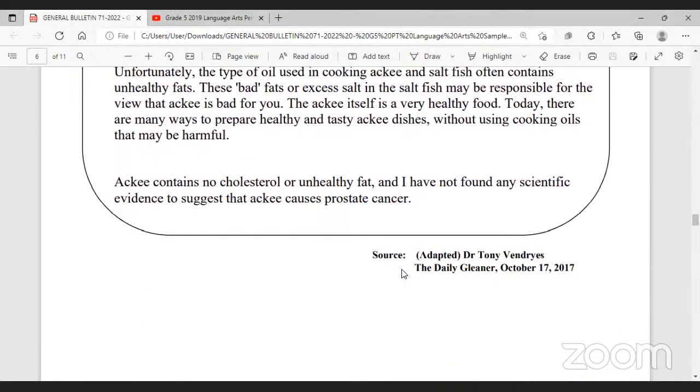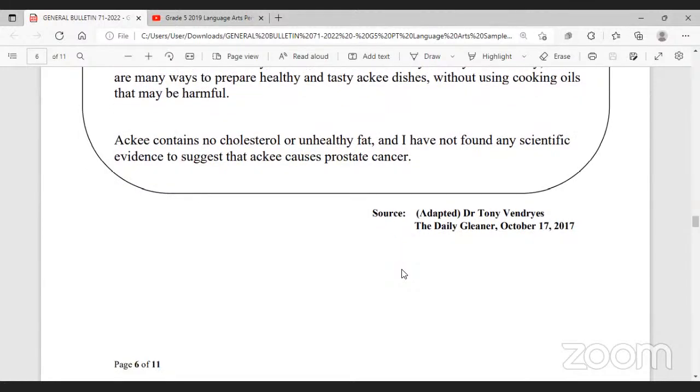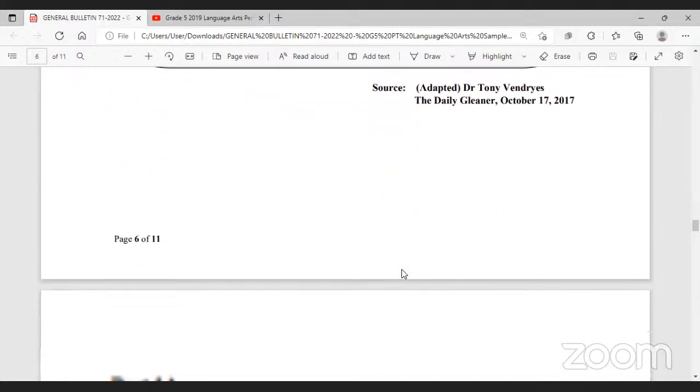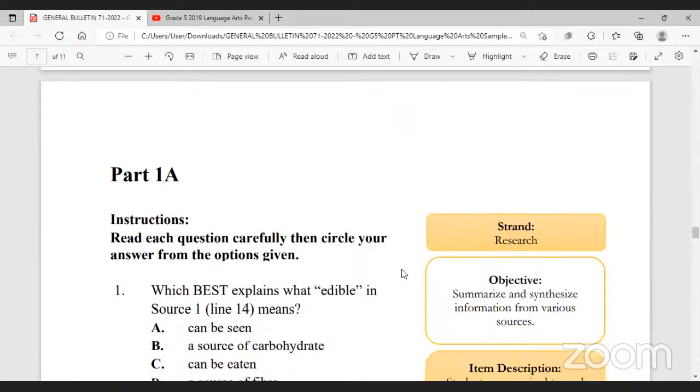This article was adapted by Dr. Tony Vendries, and it was written in the Daily Gleaner on October 17, 2017. Part 1A, the instruction reads, read each question carefully, then circle your answer from the options given.